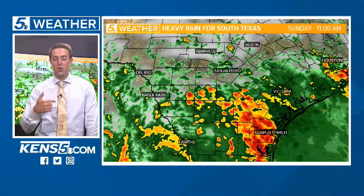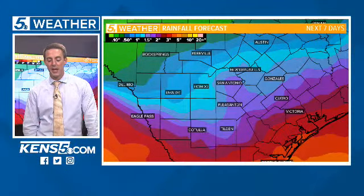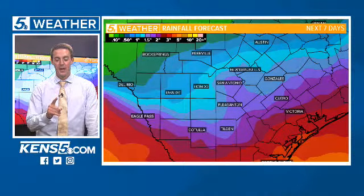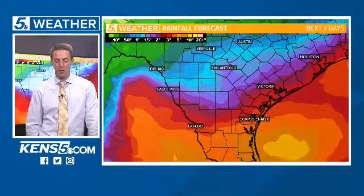Notice as we head throughout the day on Sunday, more showers and storms. That's going to continue as we head throughout the day Monday too, bringing much needed rainfall to the region. Anywhere from 1 inch to 3 inches. That light blue that you see, that's 1 inch of rain possible. And then as you get all the way into the purples, you're getting closer to the 2-inch mark. And then once you see reds, we're talking 3 inches of rain. So a ton of rain expected for our region.